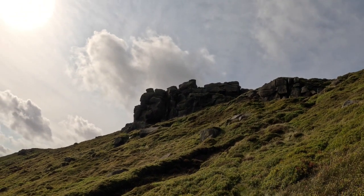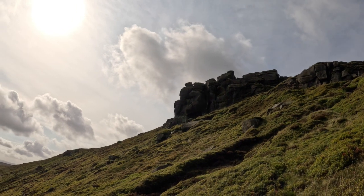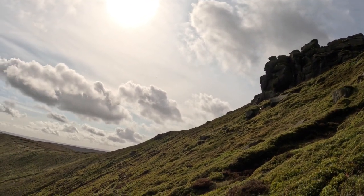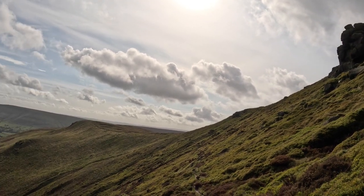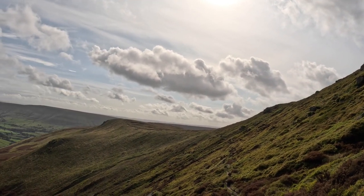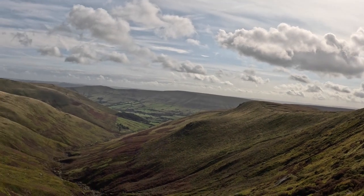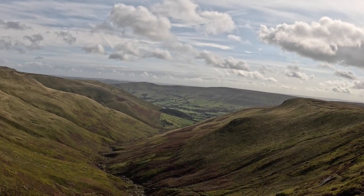Don't know if they do climbing up there, but I would imagine they do. They climb most rocks around here. There's a path that's running across there, across the tops, which would drop down into Barber Booth and back to Edale. But how long have we been out now?